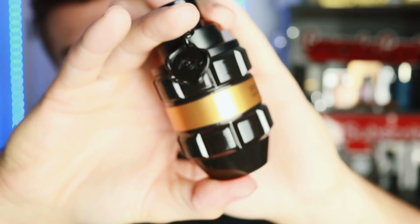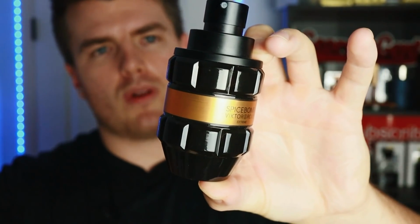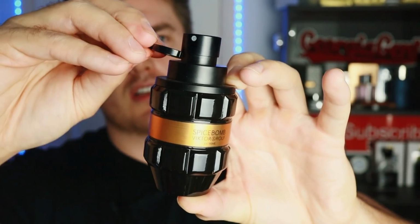Clever guys over at Viktor & Rolf. But the scent on this is gonna be extremely spicy. It's gonna be one that fits the name Spice Bomb. I would not expect anything else coming out of a grenade. But here you'll see the grenade design. Here you have the pin that you have to pull off before you can spray it.